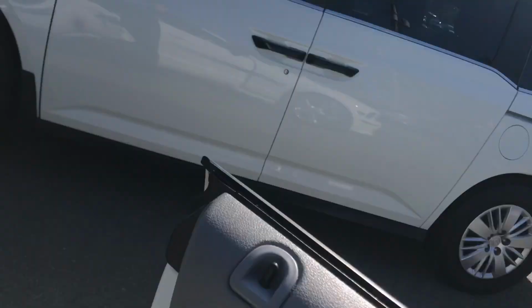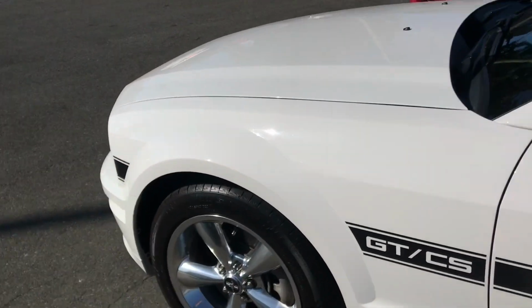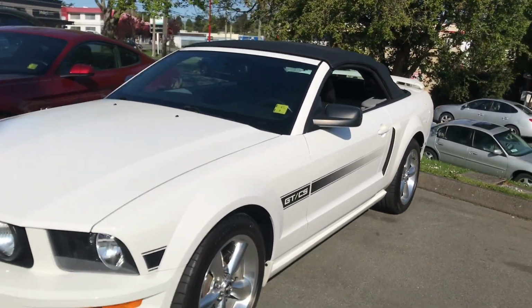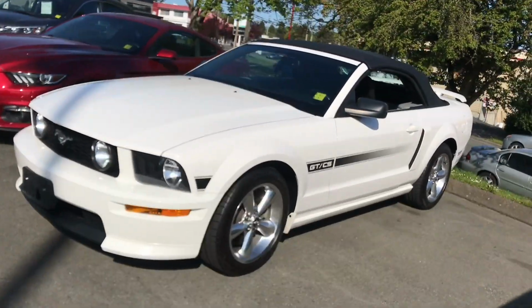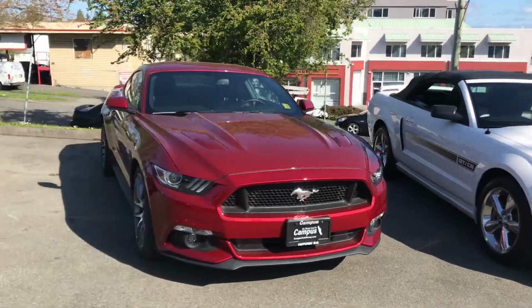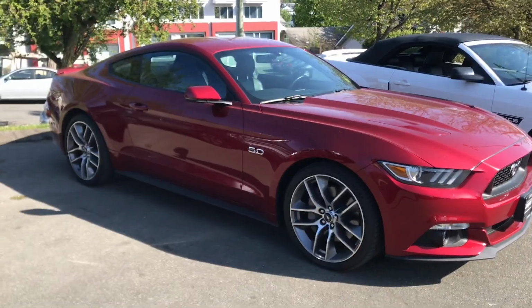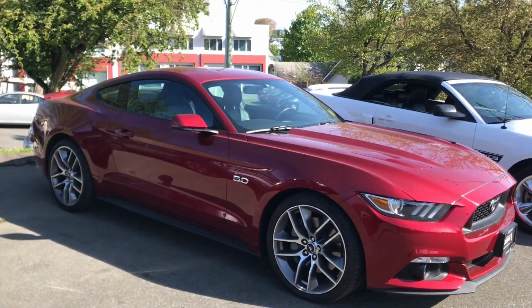What a lot of people forget about convertibles is that once the roof is on, yeah, it's not as appealing. So when you go and compare to the 5-liter with the hardtop that doesn't have that strange fabric black roof, you start to think this one might actually look better.